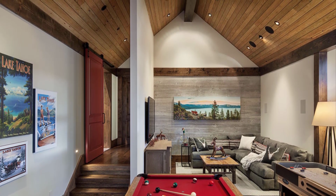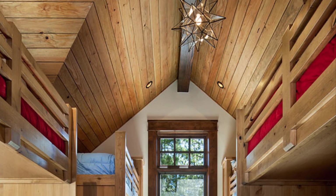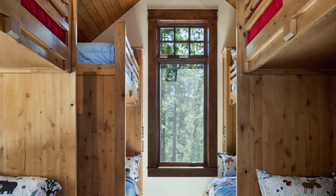bustling house. An elevator gives easy access to the garage level, the main floor which also includes the master suite and a home office, the guest floor with its four en-suite bedrooms, and the home's most playful level made up of a recreation room and bunk room.